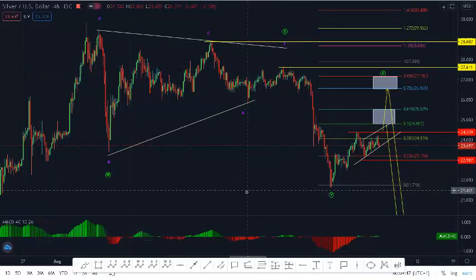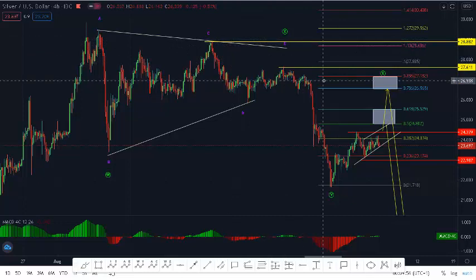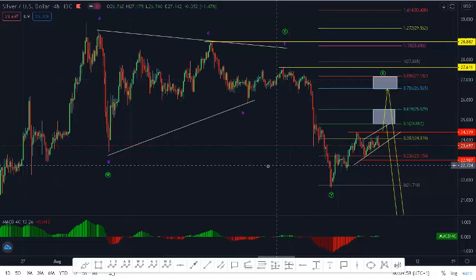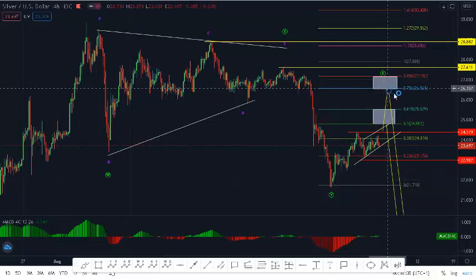As long as the price is trading under this level and this level, silver is still correcting, and I'll be looking for a sell setup. If it breaks here, I will sell, but not with all confidence. But if it comes up here and here, I'll be happy and look for a sell setup from here. Then I'll make a very big profit because it will likely break this very area and continue coming down.